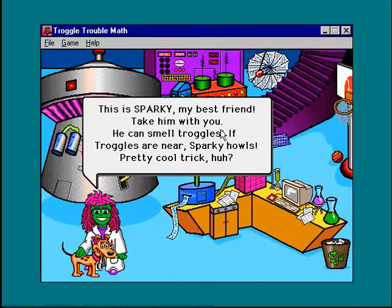This is Sparky, my best friend. Take him with you. He can smell Troggles. If Troggles are near, Sparky howls. Pretty cool trick, huh?